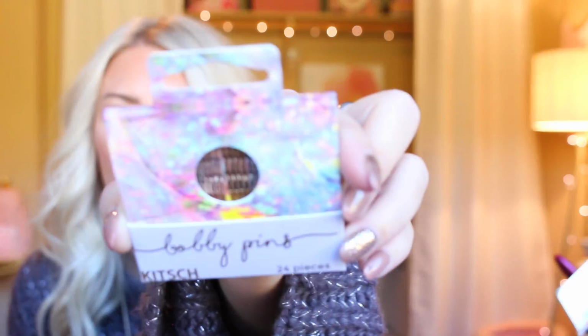These are my favorite bobby pins, and this is just because they're really cute colors, but they are actually a really great grip. They stay in really well, but then they also look pretty in the hair because they're all metallics. These are from Kitsch. Kitsch has really great hair accessories, but specifically their bobby pins. This one is actually really cute because this is kind of like their rainbowish marble collection. I mean, it looks like this.